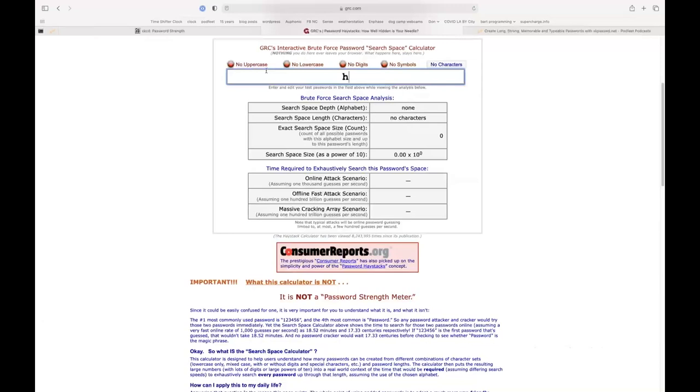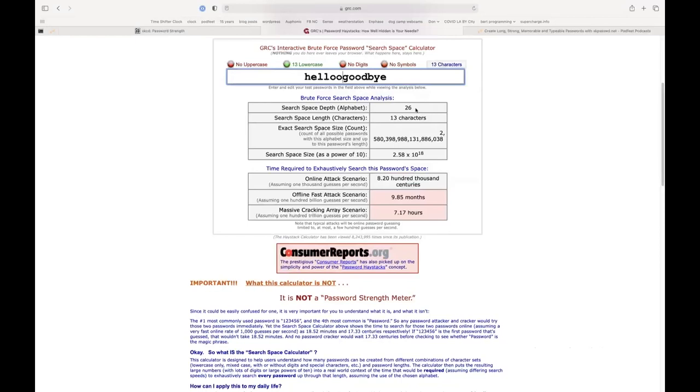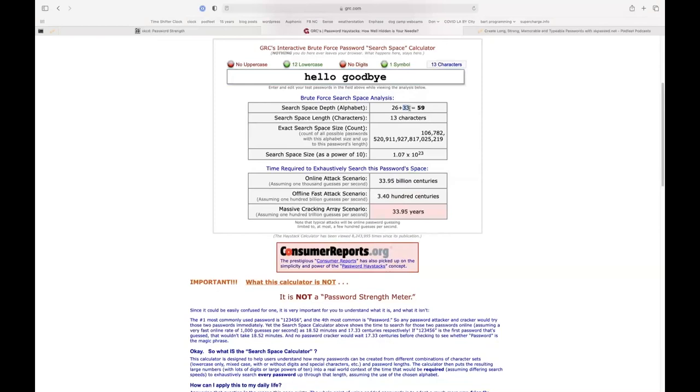Let's say hello, goodbye. So that's got a search space of 59. If I take out that and let's say I put hello, goodbye. No, it was better to have the space. See, it's only 26, the search space depth is 26 lowercase letters. But when I added the space, that made it harder. Now there's 33 separate characters it could be in that blank spot. So the separation is helping you.